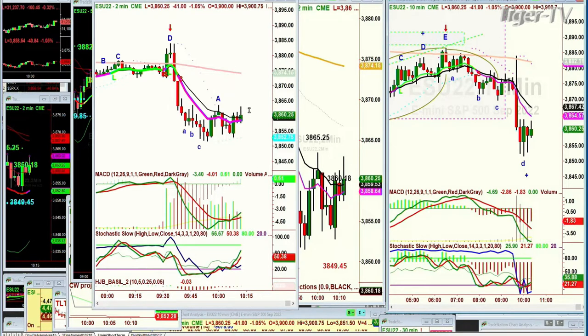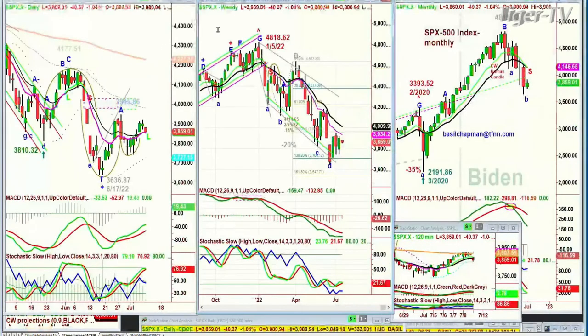Because it means that a lot of things have to go right. But that's kind of the pattern that I'd be looking at, since the MACD is improving, et cetera. All right, and certainly support at 38.55, 38.52 is really important to hold. All right, let's get back to our story.